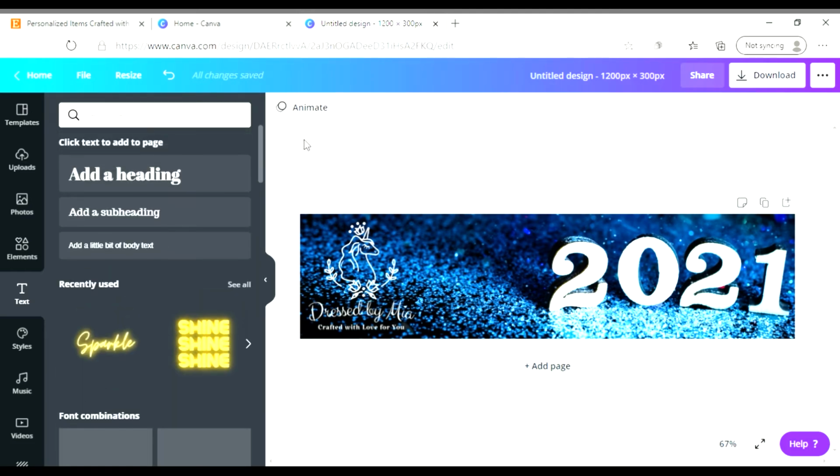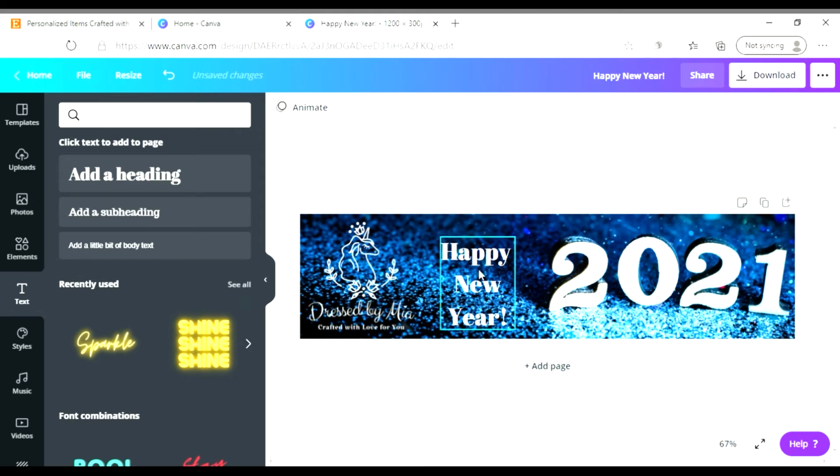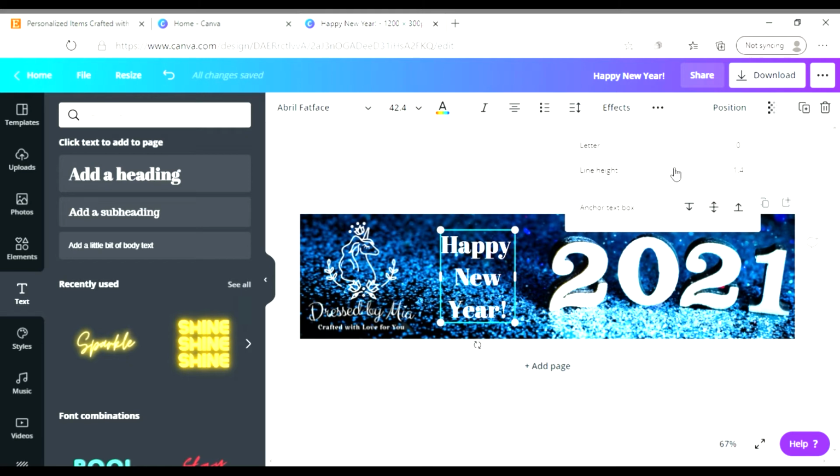So I'm just gonna go up here and add a heading. Let me move this over because you're not gonna be able to see it very well with the white 2021 in the background. Now I'm just going to change the words to Happy New Year, and then I'm gonna start looking for fonts that I might like. So there it goes. And I'm gonna keep everything white just because the background is kind of dark, and if you change it to a different color you might not be able to see it very well.